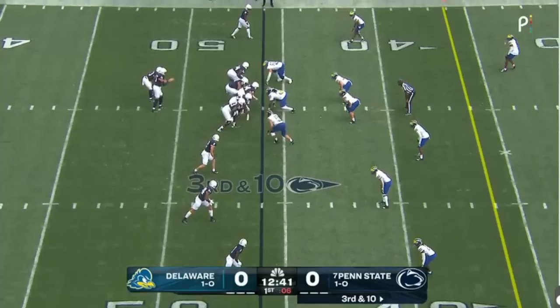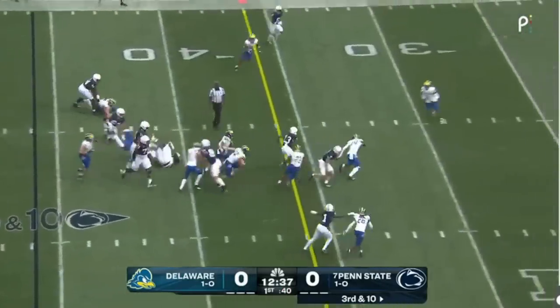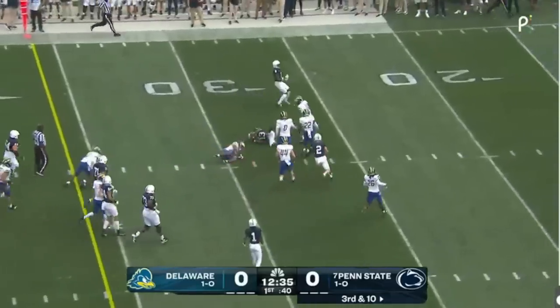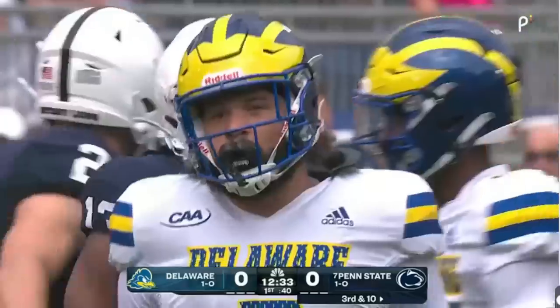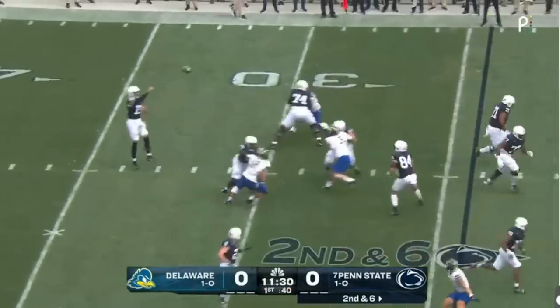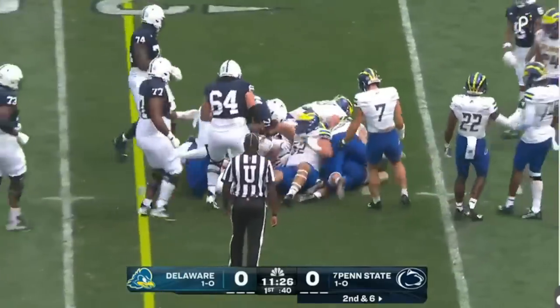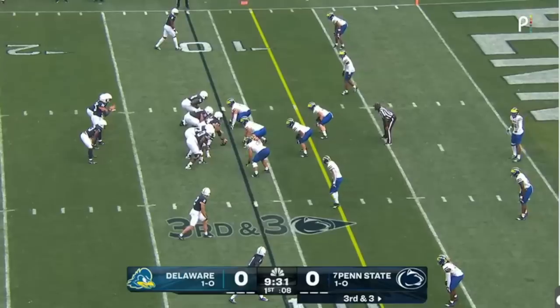Penn State facing 3rd and 10. They hand it off. They find a hole, and Catron Allen picks them all up and then some. And Singleton in the backfield. Put Clifford in motion. They lob it over the middle to the tight end Johnson, and he's just going to barrel his way forward for a first down breakthrough against Delaware.